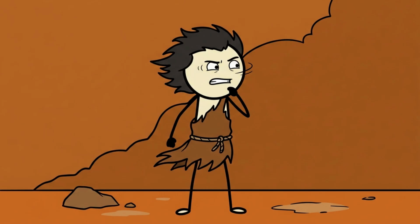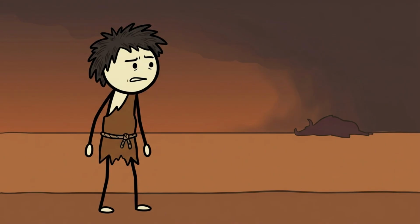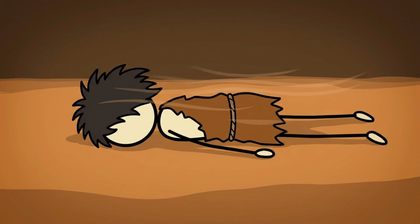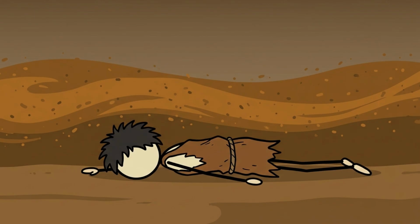When a sandstorm arrived faster than expected and there was no cave or shelter nearby, ancient humans had a limited set of options. All of them were unpleasant. Some of them were extreme. The first thing they did was get low. Flat on the ground, face down. The worst of a sandstorm moves at ground level where the heaviest sand particles travel. Getting as low as possible reduced exposure to the thickest part of the storm.